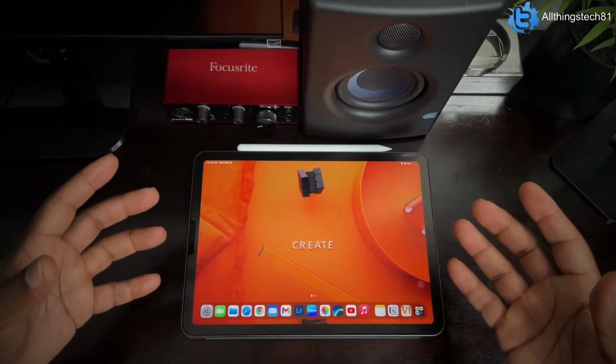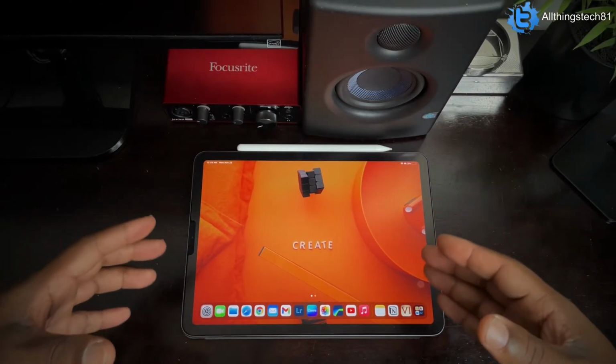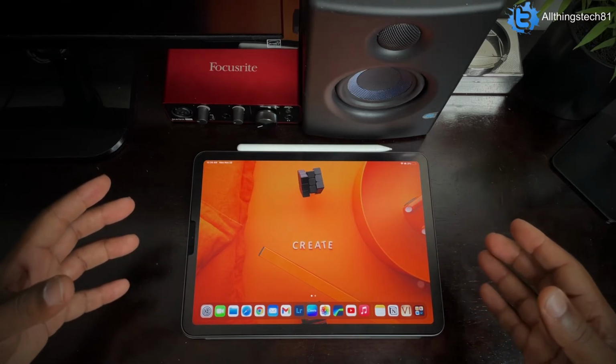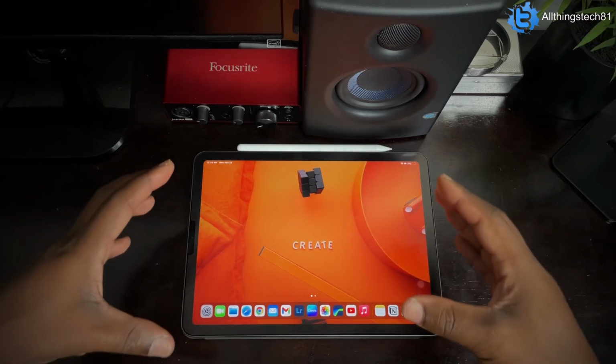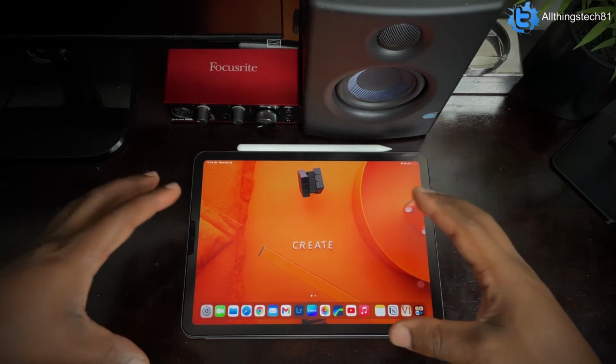So hopefully this video has given you guys a few ideas on some of the accessories that you can get with your iPad. Keep in mind, you don't have to buy all those things, but that was just an example of some things that you can get with your iPad that's going to help spice up the whole experience for you.